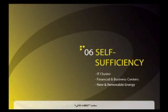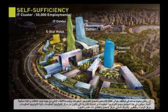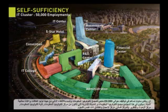Sixth, self-sufficiency. Riyadh South will be the first self-sufficient new community in the region by creating over 50,000 new jobs from the IT cluster and recycling resources. The community will be accommodated with an IT cluster including IT center, IT college, R&D, business, financial and convention centers, a 5-star hotel, and administrative complex.